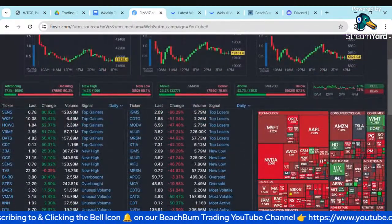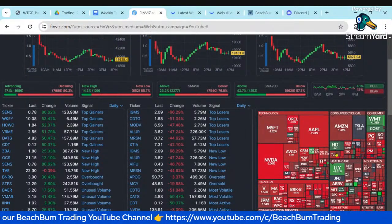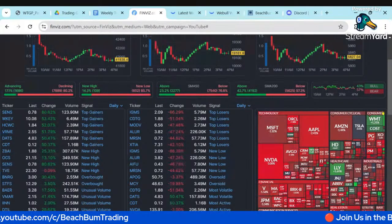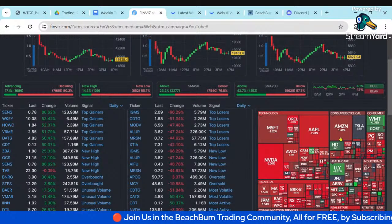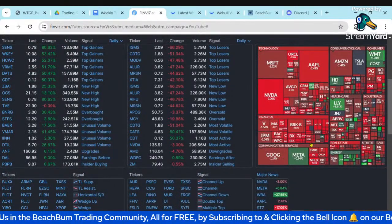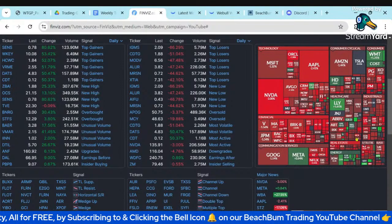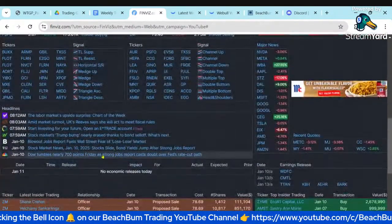Heat map wise, see the Mag 7 took a major hit, probably a lot of profit taking, people getting their profits while they can out of the Mag 7. The only sectors in some green: consumer defensive, Eli Lilly, and Home Depot. Meta had a positive due to the TikTok ban ruling coming out of the Supreme Court. Energy is a positive.